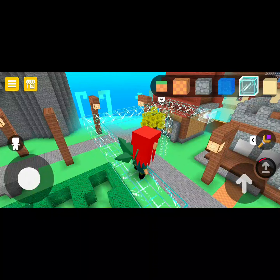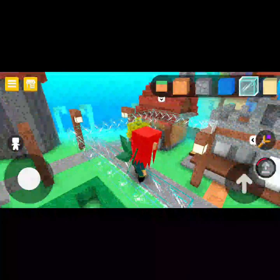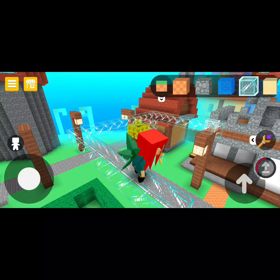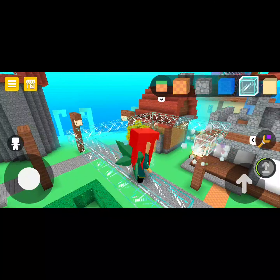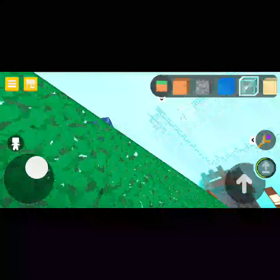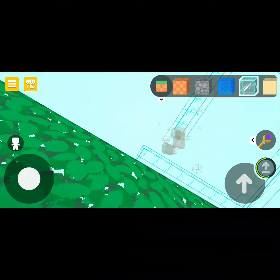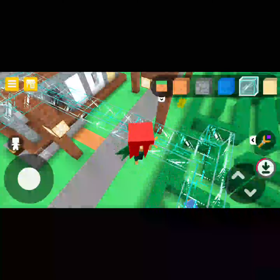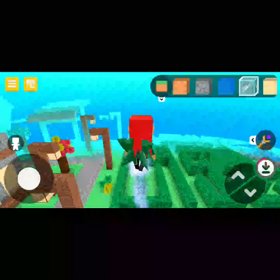Okay. I want to be super careful. Is this a perfect measurement? No. Okay. I'm messing up again. Yeah. I didn't see that. Fly. I don't like this thing. It's confusing me. Okay. This game is so bad. Making me angry.